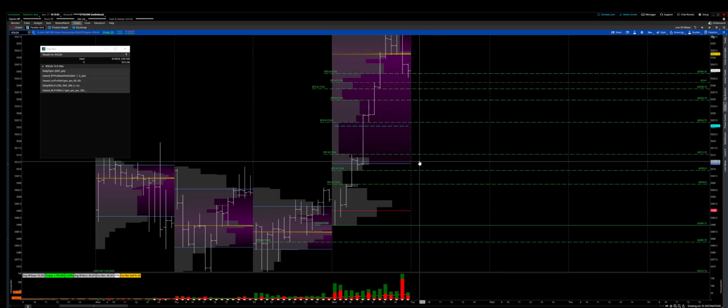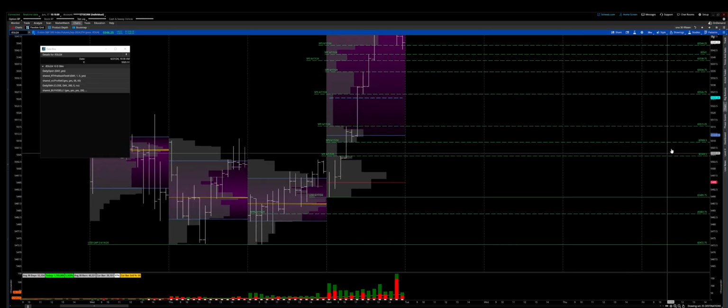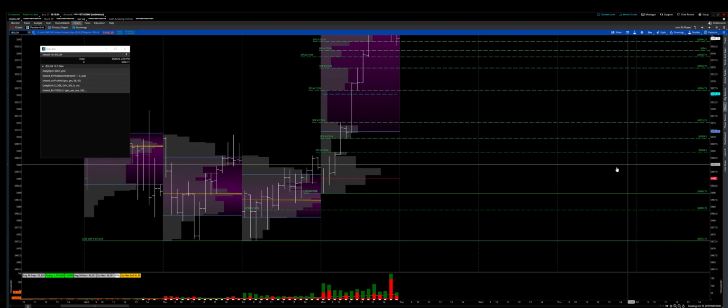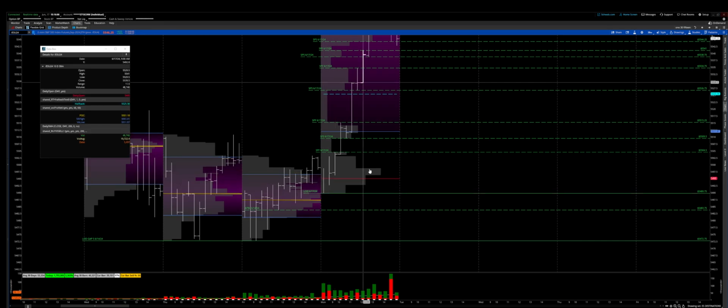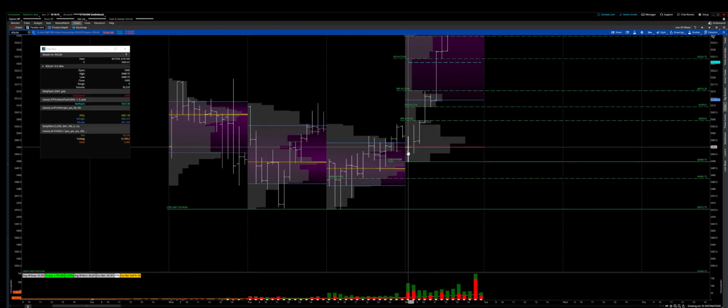All right. So that second distribution being from 15.25 to 55.09.50. That's where the next set of single prints begin. They fill at 55.04.50. And then you're in that lower distribution and the low of day down here at 54.89.75, right?